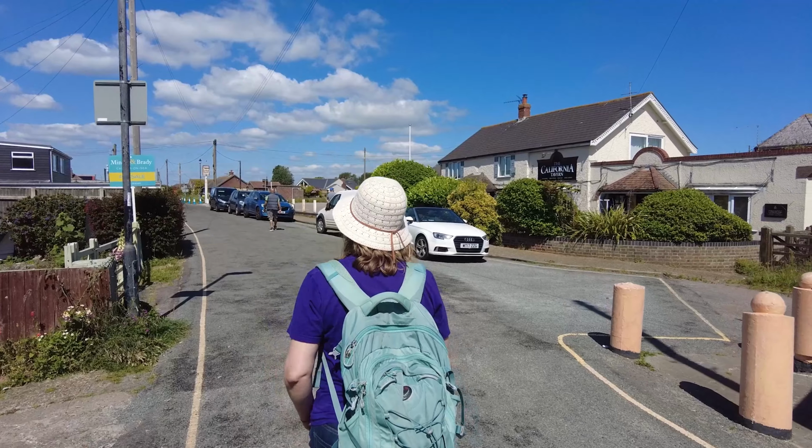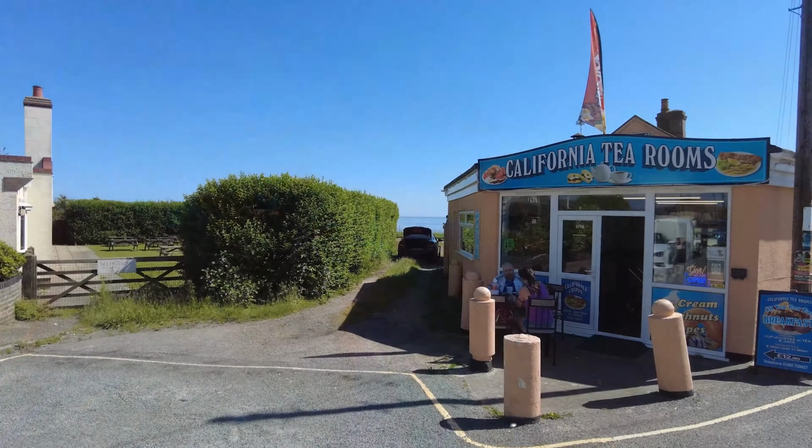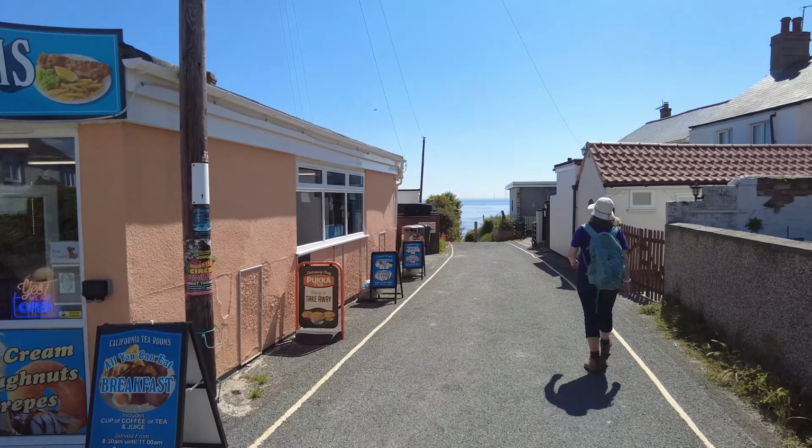Back in California. Looks smaller than I remember. Who knew there was a town called California in Norfolk? Well, now you do too.